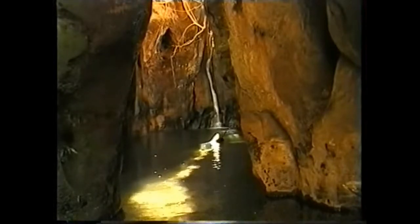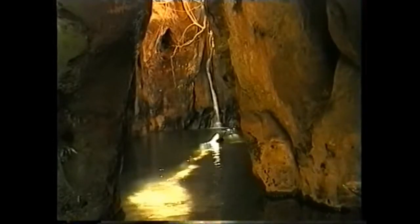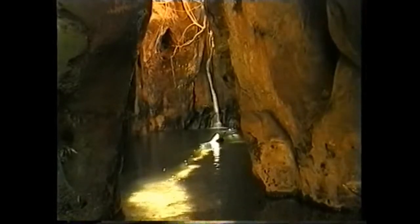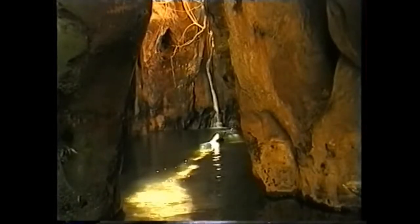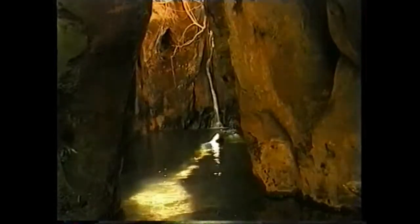Now the place is home to the little bentwing and the sheath-tailed bats, and the elusive tusked frog you can hear calling from the pools. Around midday, a sliver of light passes through the chamber, illuminating Aljon Falls, often disturbing the bats and making for a challenging photo opportunity.